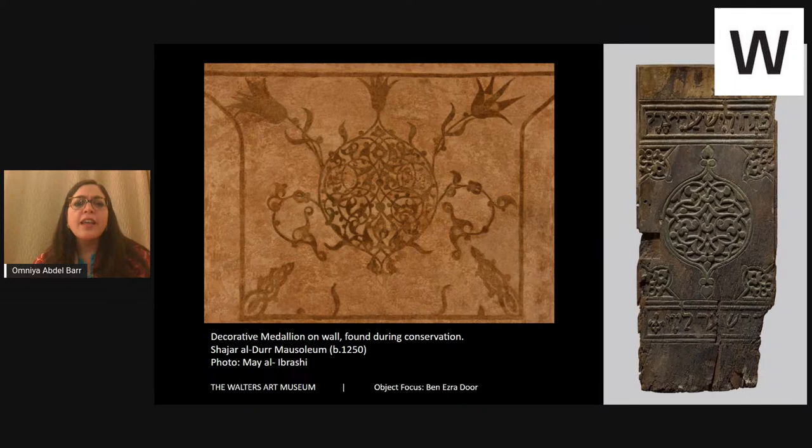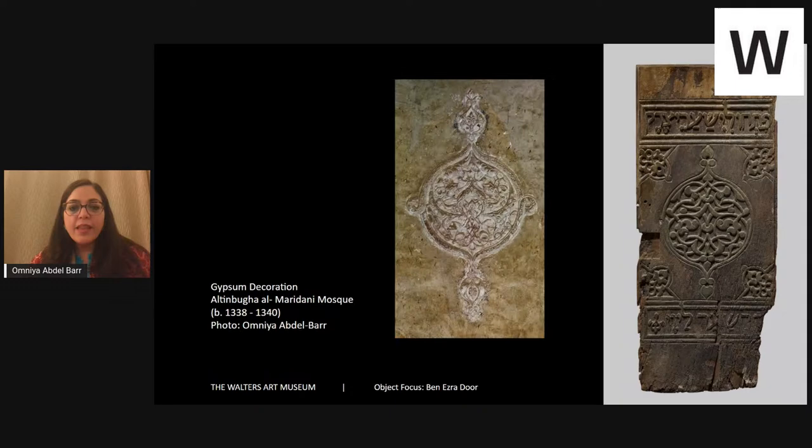And she found this medallion painted on one of the walls. So we are here in 1250. You look at this design composition, and immediately it speaks to you with what we see on the door. Next. But then this form of medallion with these elongated floral compositions, you find very much in every single Mamluk monument and religious foundation. I picked this one.